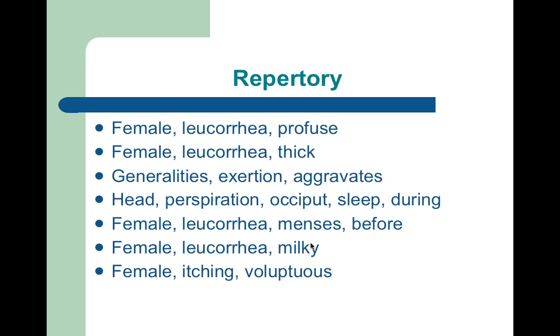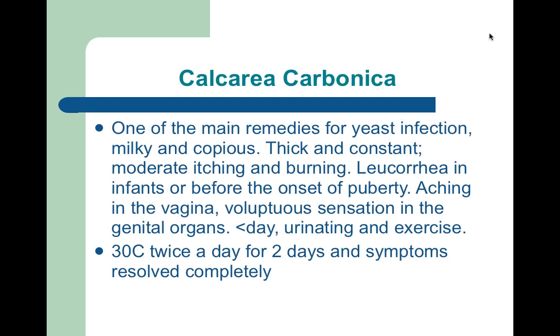So these are the symptoms. Female leucorrhea profuse, female leucorrhea thick, exertion aggravates, head perspiration, female leucorrhea menses before, leucorrhea milky, female itching, voluptuous. Now, I don't know if anybody got the remedy, but the remedy is Calcarea carbonica. When I was first doing this case, I thought of sepia. Sepia is a really big homeopathic remedy for leucorrhea. And many times I was taught that you never prescribe sepia unless they have a history of leucorrhea.